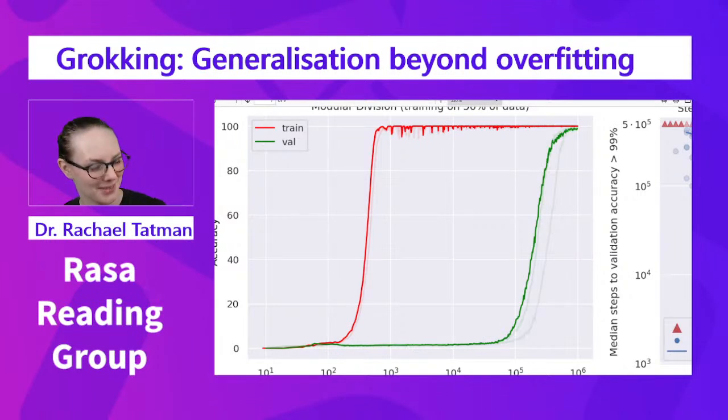Evo Lawsy, sorry if I'm saying that wrong, says, are we learning AI? Yeah, I'd say so. We are reading a paper about a specific phenomenon that happens sometimes during training and what situations where it occurs.